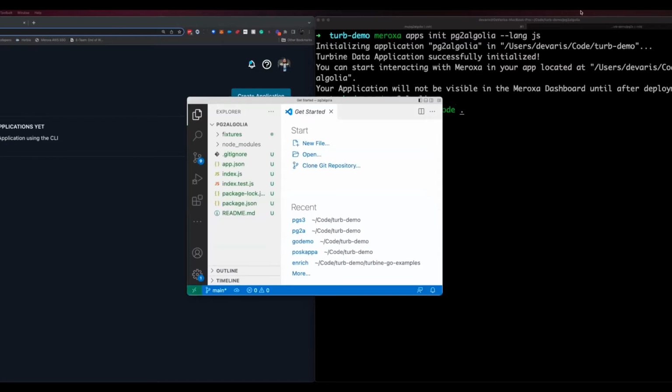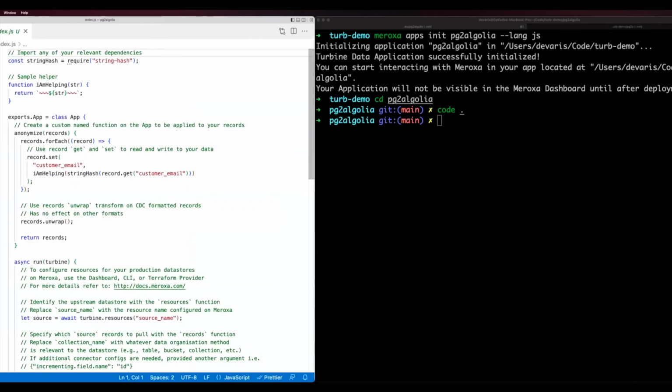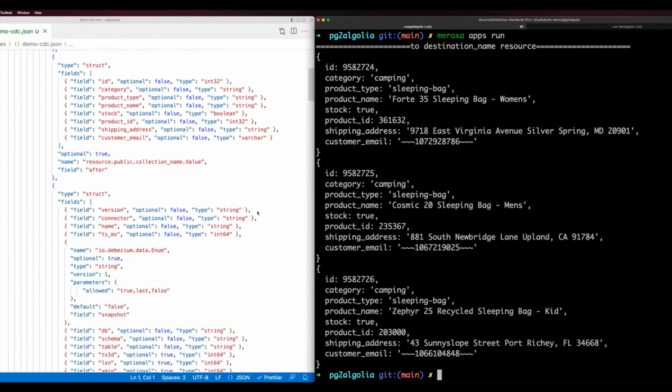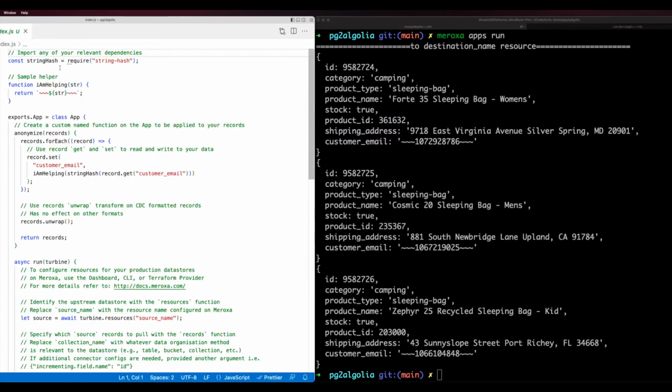A bunch of boilerplate. Let me move this over here. Bunch of boilerplate, but what it does is give you a contrived example to run, so you can see the power of this. What we're doing here is getting some information from a fixture, and then we are anonymizing this customer email. You can actually just run this locally and see what the output is. Even though we have the customer email, which is user example, we've anonymized it here. You can see the code and all that type of stuff.